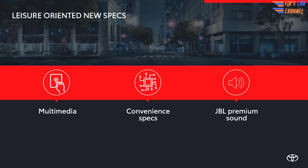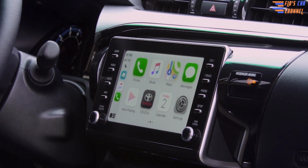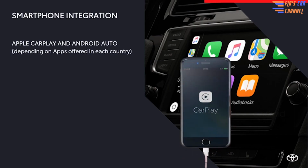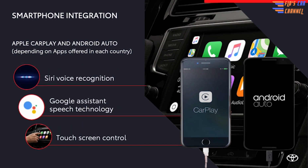Let me go through these in more detail. First, the multimedia system allows complete smartphone integration, allowing both Apple CarPlay and Android Auto to be shown on the screen. Of course, this will depend on every country's app availability.